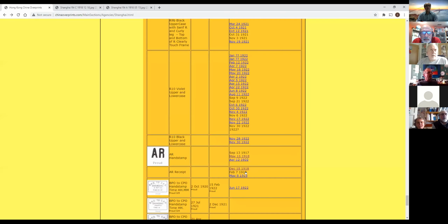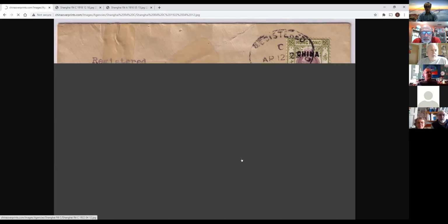On the website chinaoverprints.com, I've tracked so far 3 AR receipts from Shanghai, and let me see if I can show it. Where is it? There you go. Can you all see that? Yeah. So basically, I have images of this one, and then I can go back.